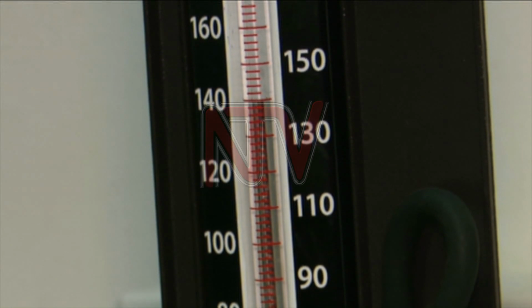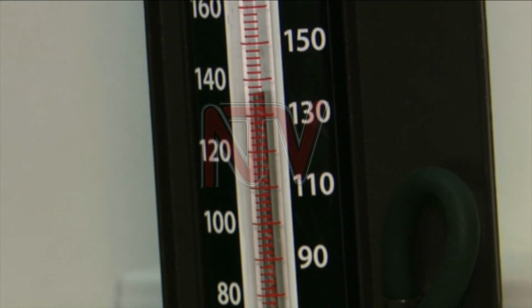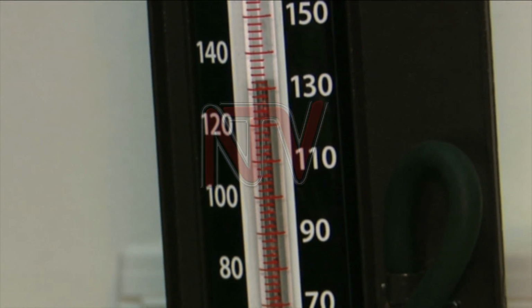Blood pressure is the force exerted by circulating blood against the walls of the body's arteries, the major blood vessels in the body. This is what we call vital signs. Whenever you go to the hospital, there are some findings that they check that show that your body is functioning normally. And one of them is the blood pressure. So for that reason, whenever you go to the hospital, you should make sure your blood pressure is measured.